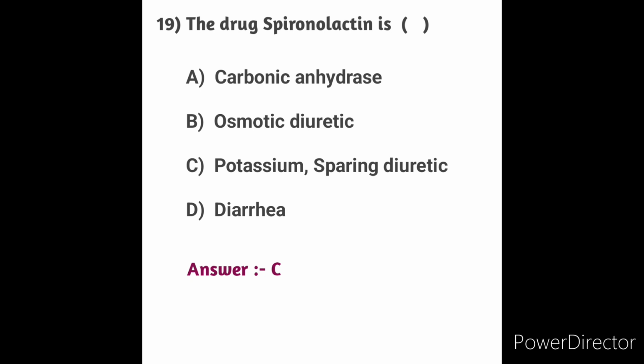The drug spironolactone is: A carbonic anhydrase, B osmotic diuretics, C potassium sparing diuretic, D diarrhea. Actually C is the correct answer, potassium sparing diuretics. Spironolactone is used to treat high blood pressure patients and heart failure patients. This medicine can help prevent heart attack and brain stroke. Answer is potassium sparing diuretic.